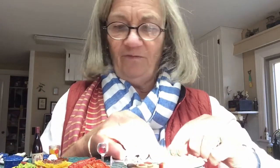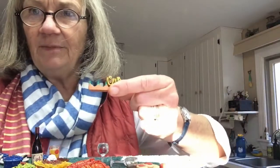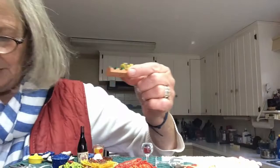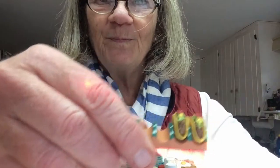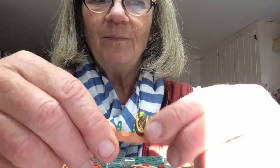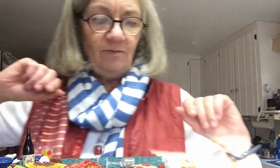So, we saw these before, but you can see them again. These were the teeny tiny tacos, and they have a container to hold them. Oh, there's that sun coming in funny. Okay. I'm just moving over because of the light. Okay, that's better. See them? Tacos. Teeny tiny. What else do we have?